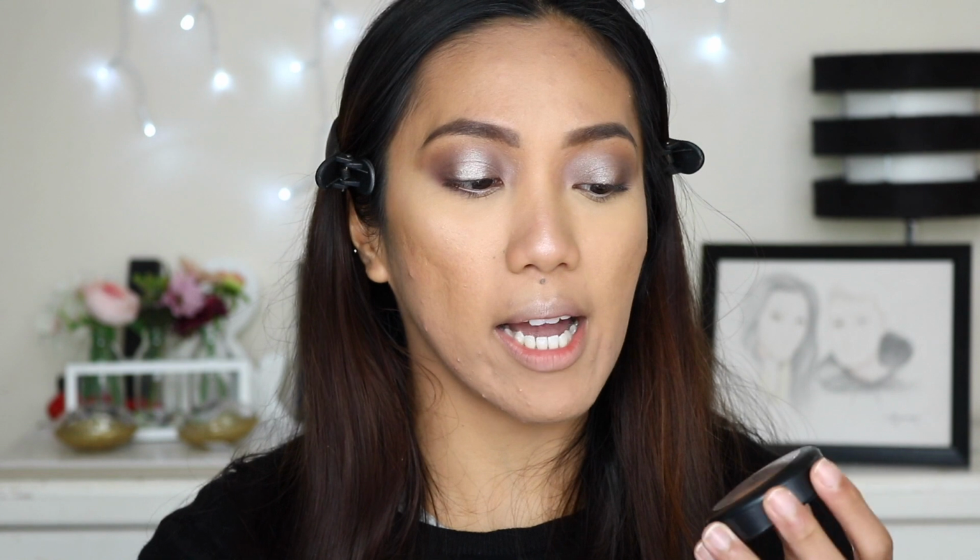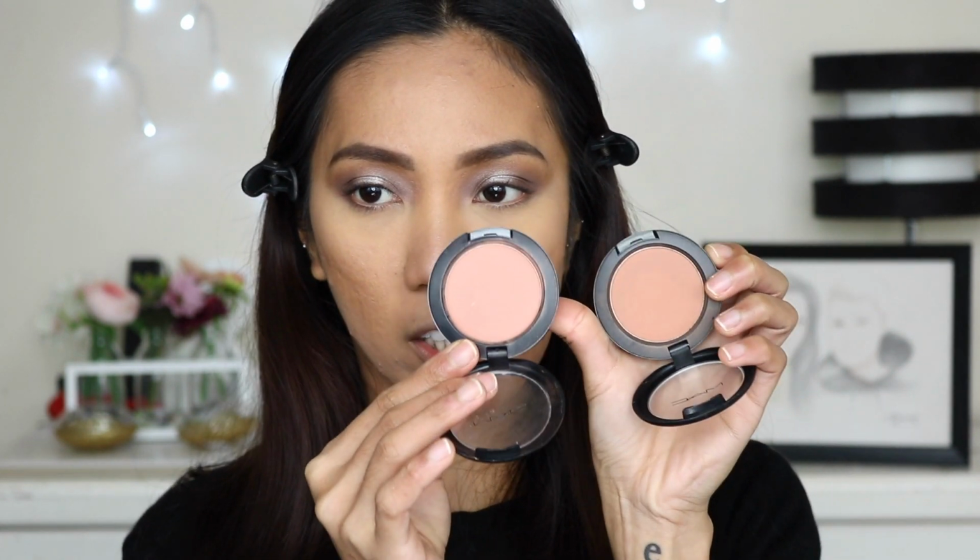For blush today, I am going to mix two of my oldest blushes, and this is in the shade Coppertone, which is this one right here. It's a nice, very muted peach, and this one right here, which is a little bit bright. So I'm going to mix the two together.